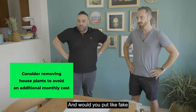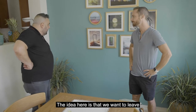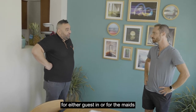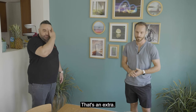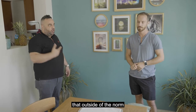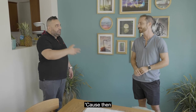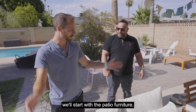And would you put fake plants, like these are fake plants? Yeah, you could put the fake plants all day. The idea here is that we want to leave as little as possible for either guests or the maids to add on that's an extra, something outside of the norm that they're used to doing, and then those beautiful plants die. Because then people show up here and there's dead plants. That's a no-go.